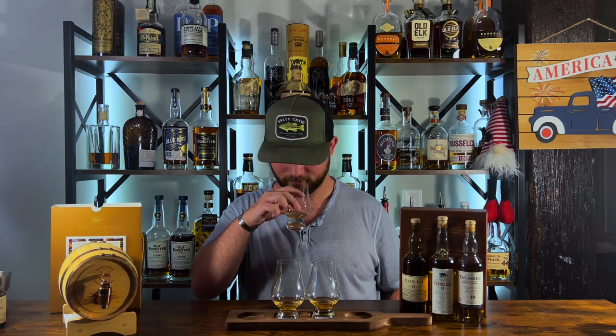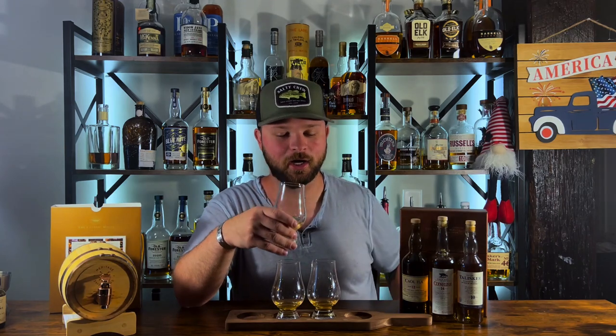So Isla scotches, I've had a couple of pours of those, and to me, they smell and taste like finger paint. We're gonna see if I can find anything different on this one. Finger paint. Maybe a little bit of lemon. It's so difficult to get past that finger paint though. Let me know down in the comments if you find that in Isla scotches. Maybe I'm finding a little bit of honey, a little bit of a dry smoke maybe as well.